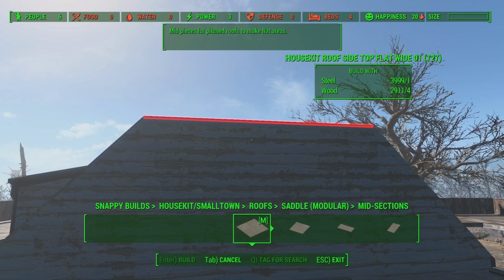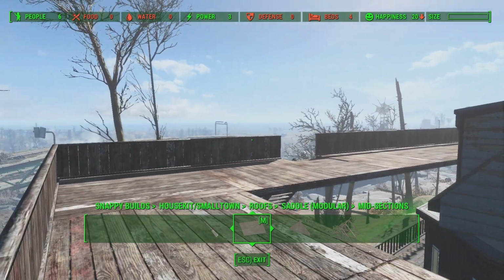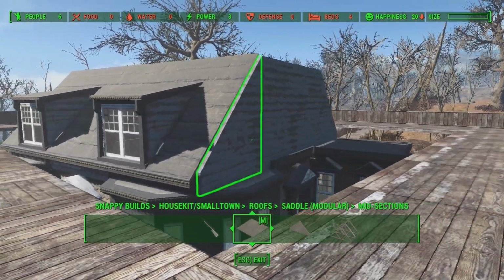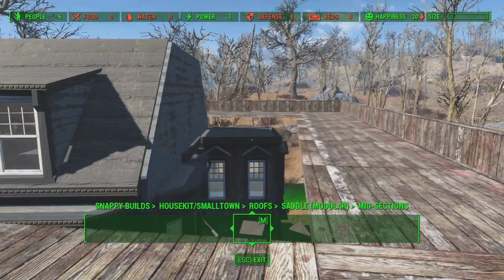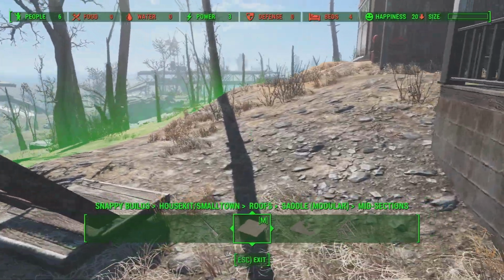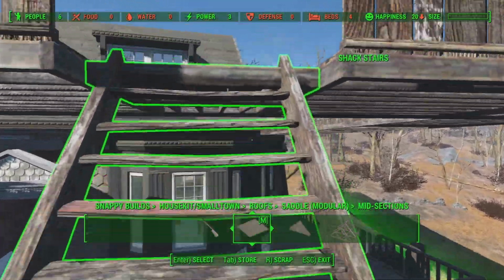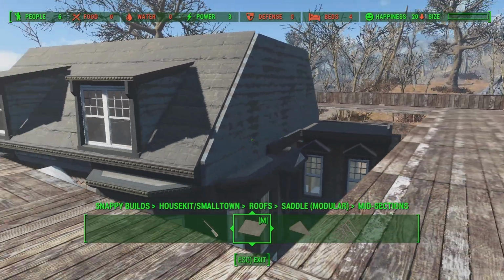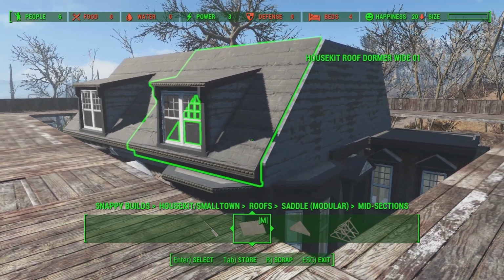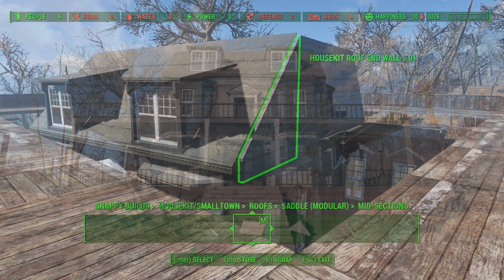Oh, it's making the snapping sound, but it's still red. It must be going through the height. Still think it works. And I think this is okay to be flat. That kind of gives it a cool, whoa! It kind of gives it a cool Victorian style look. Kind of like what I'm looking for. So let's tear down the scaffolding and take a look at our finished bed and breakfast.